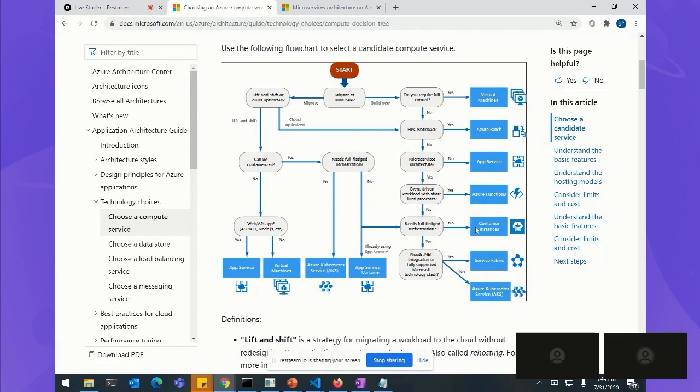So you have quite a few choices here on Azure. App Services, AKS, ACI, App Services with or without containers, to power your workloads.